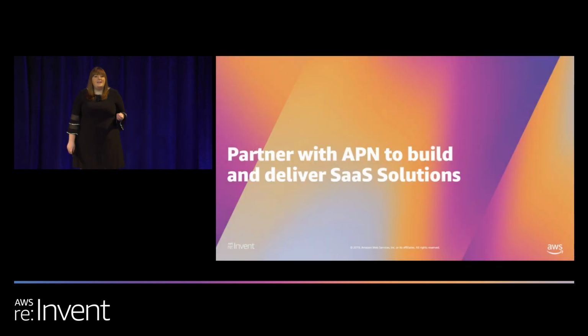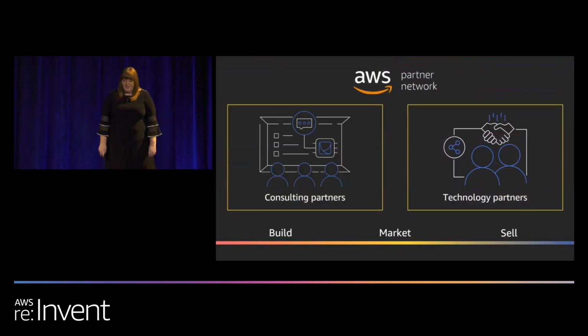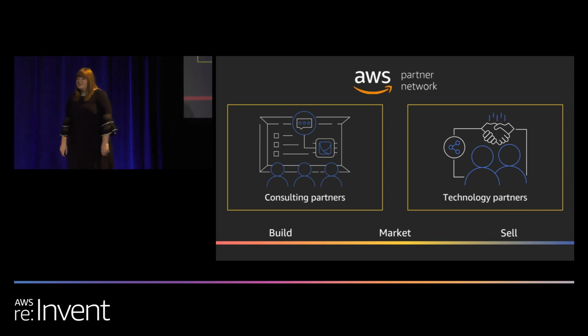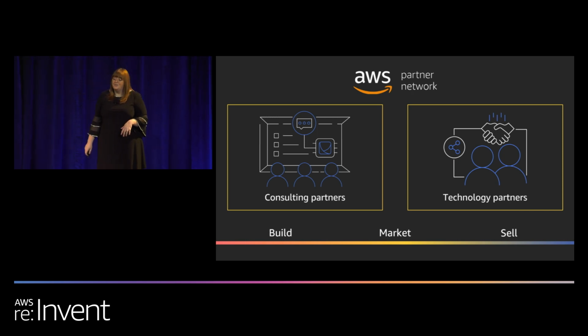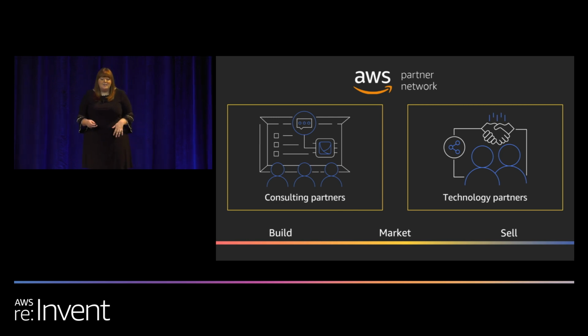So let's go ahead and jump into the APN and look at those specific programs and resources available to you so that you can get started and unlock those. So the APN is our global program. It's for our technology and our consulting partners. Over 90% of the Fortune 100 companies and the vast majority of the Fortune 500 companies are using APN partner solutions and services. So we have tens of thousands of ISVs, and there's hundreds joining every month. Now, APN is dedicated to helping you build, market, and sell your solution, and we do that because we want to help you create a sustainable long-term business. That is our ultimate goal, is to help you.